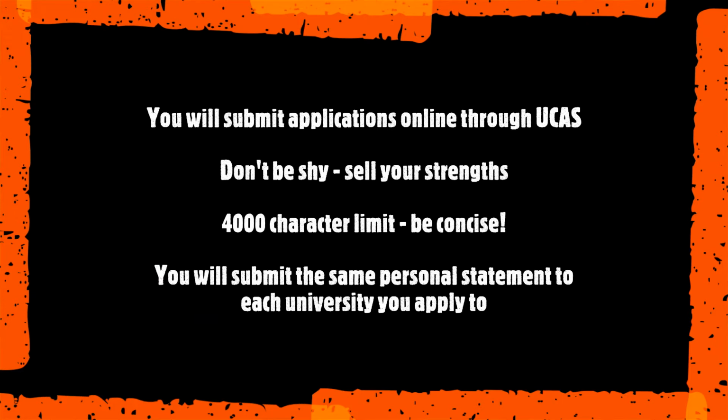Applying to universities with the same statement. So when you apply to universities through UCAS, you will submit applications to a number of different universities. The same personal statement is used for every university that you apply for, so it's really important to make sure that it makes sense for everyone that's reading it. What we would recommend is avoiding using things like university names. Read through your personal statement and make sure that it makes sense to a variety of different readers.